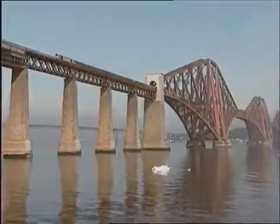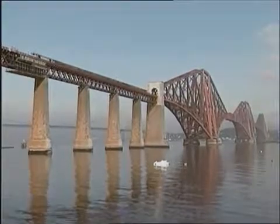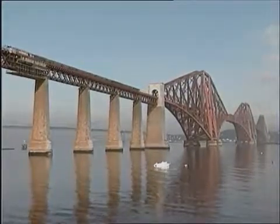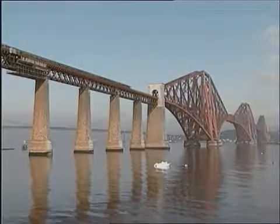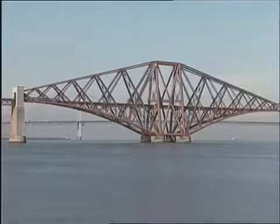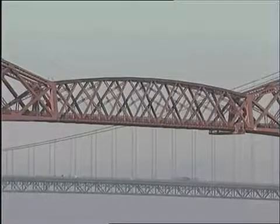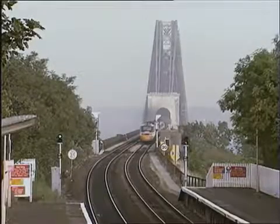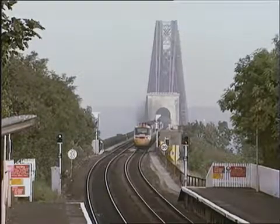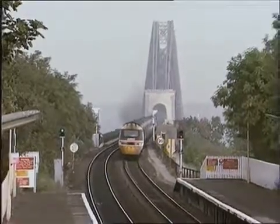It owes its unique cantilevered design and its striking proportions to an Admiralty requirement that warships should be able to pass beneath it. It was the first large bridge to be constructed of steel. Only in comparatively recent times has it become possible to cross the Firth of Forth by road. The rail bridge is still unrivalled in its sheer majesty, and over a century after its completion, it still forms a vital part of the intercity network.